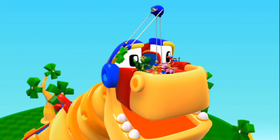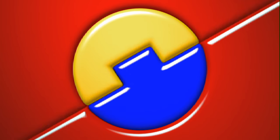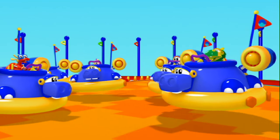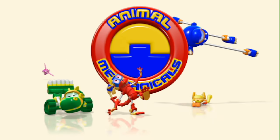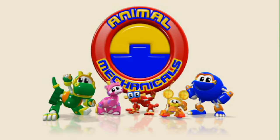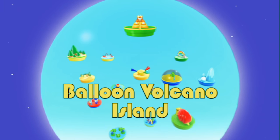Sasquatch, Mechana Stretchy! Animal Mechanicals, Mechana, can we do it? We Animal Mechanical can! We Animal Mechanical can! Balloon Volcano Island.